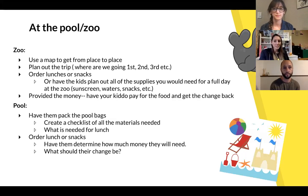At the pool and zoo. So at the zoo, get a map and have your kiddo take you from place to place and be the leader. They have to show you where we're going next and plan that day out. So again, where are we going first, second, and third?